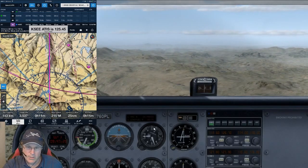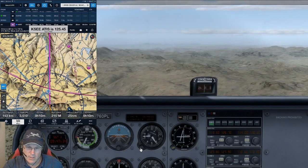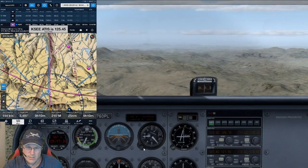Alright, so we're going to change our altimeter to 2983. Oh, 2983 is a little higher.